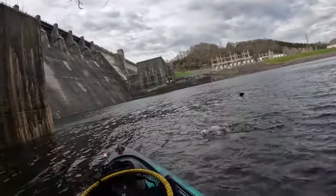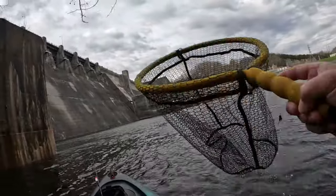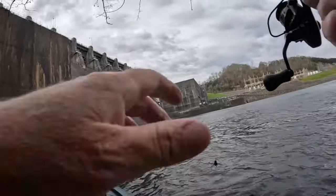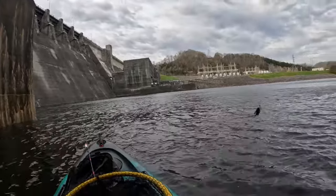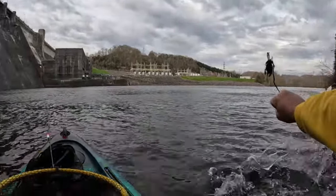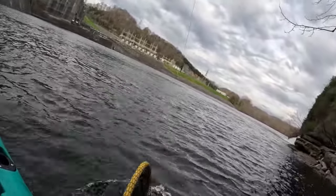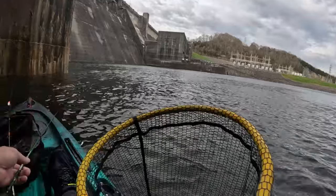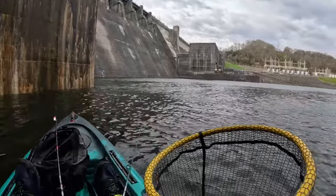What is that fish? It's a big rainbow. It's a big rainbow. It might actually be a keeper. Oh, it's not a rainbow. It's a big brown. Oh my God, I can't get it in the net. I got it. Oh, it's a huge fish. Oh, it's a huge brown. Oh my God.